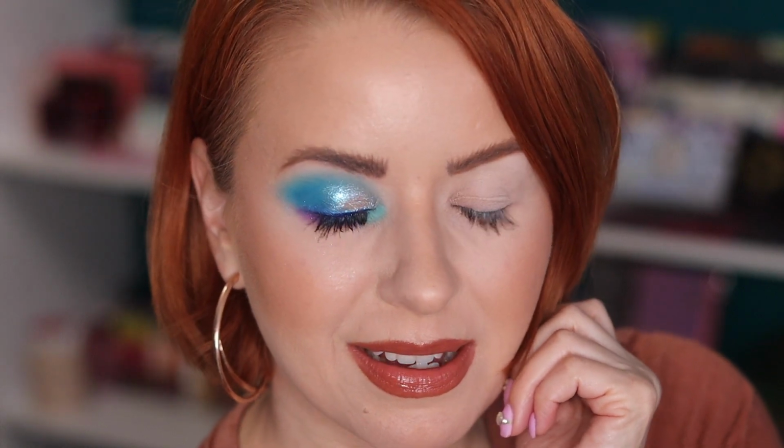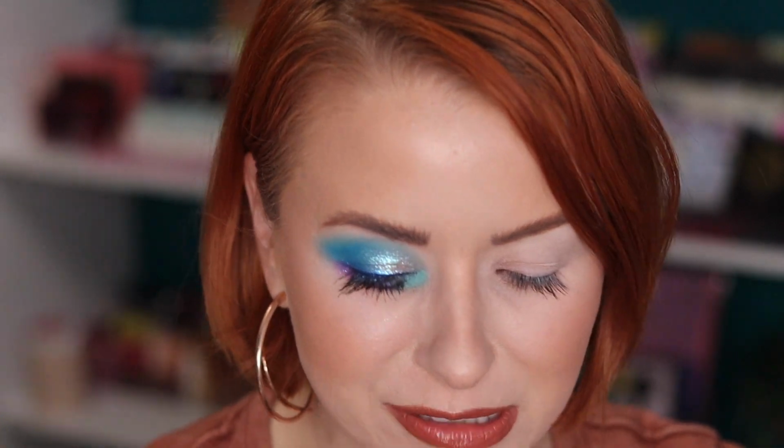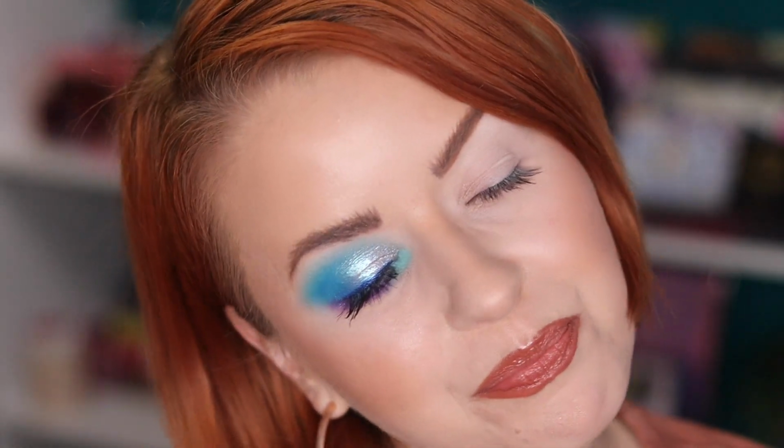All right, guys, so here's look number 3. Love blue and purple together. Ooh, so much fun. Guys, this palette has been performing so well. I'm so happy with it. I love the liquid duochrome.